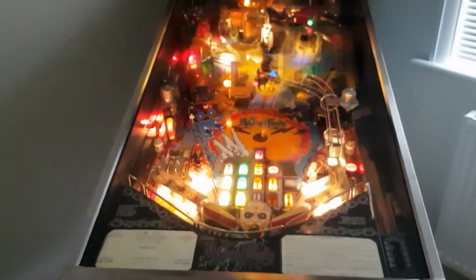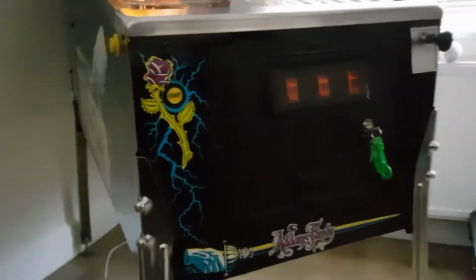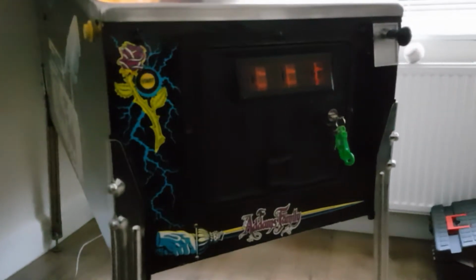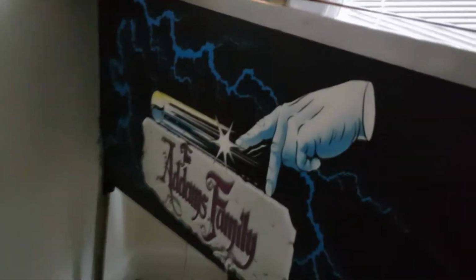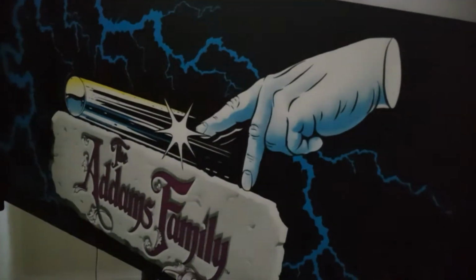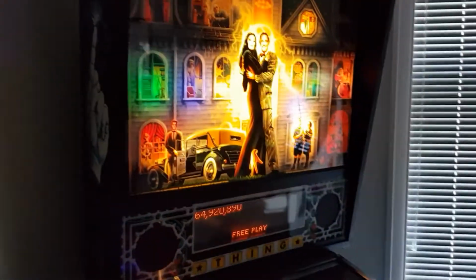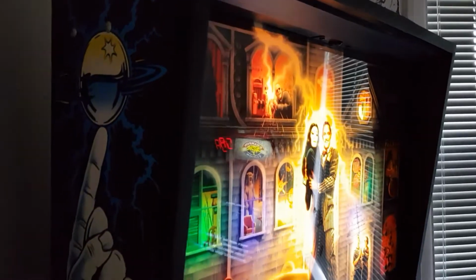Anyway, back to Addams. So, where to start really? The cabinet itself, let's go there first. It's been redecaled. This isn't original, so it's been vinyled or whatever. The nice thing about that is it looks beautiful. No fade, really, really crisp. And I absolutely love the back box artwork. It's so cool. Hopefully this is nice and steady.